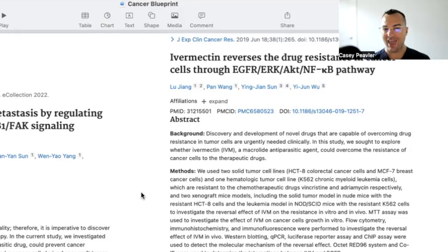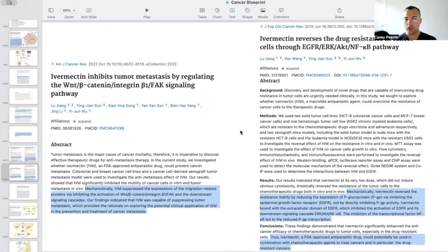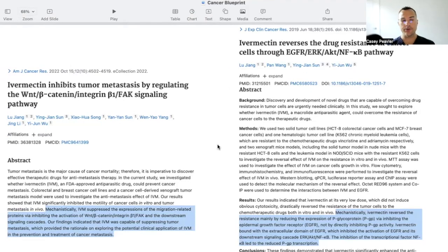Thus, ivermectin, an FDA-approved anti-parasitic medication, could potentially be used in combination with chemotherapeutic agents to treat cancer, and in particular, drug-resistant cancers. So, as you're seeing, ivermectin has multiple benefits, multiple pathways that it's affecting, and I'm going to show you that in graphical format very shortly.